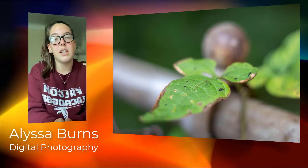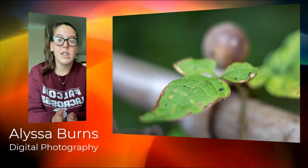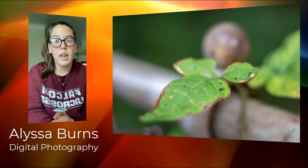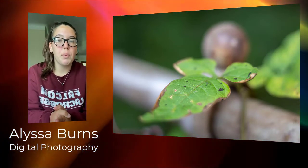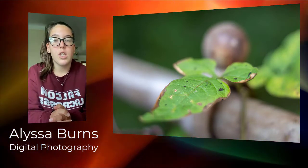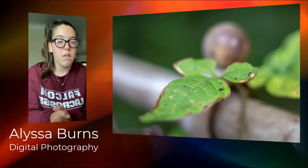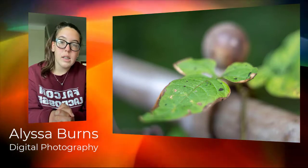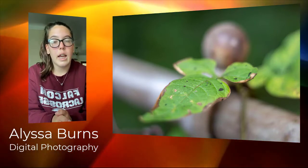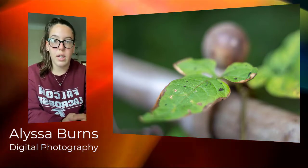I like it because it's very naturey, and as you can tell, the leaf is in focus. And everything around it and behind it is very blurred, and that's what the shallow depth of field does in a photo. But I like this photo just because it's very focused and very interesting to look at.